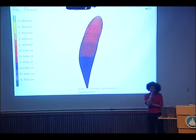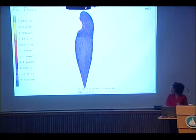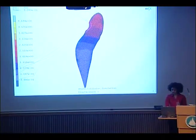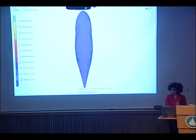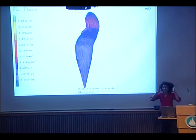So what you're seeing is the ship moving in from the left and hitting the whale. That's at 5 knots. I'll play that one more time. And the colors are telling you how far from center that whale is being pushed. Okay, and that's actually very important. I'm going to skip over the importance of that, but I'll tell you in 2 seconds. Then we'll do the same collision at 15 knots.